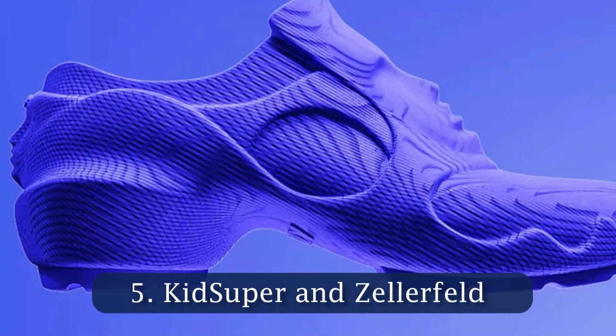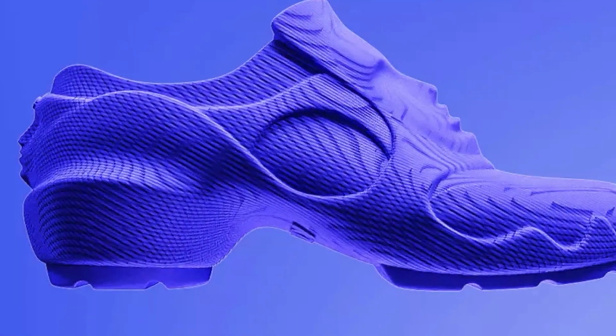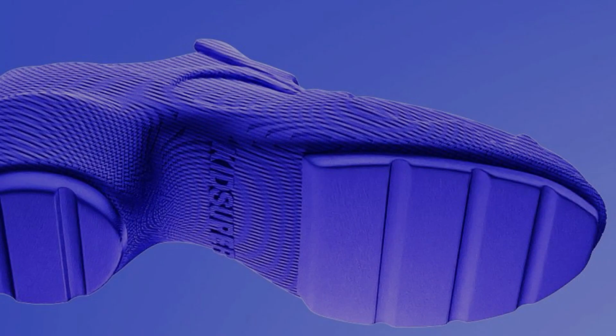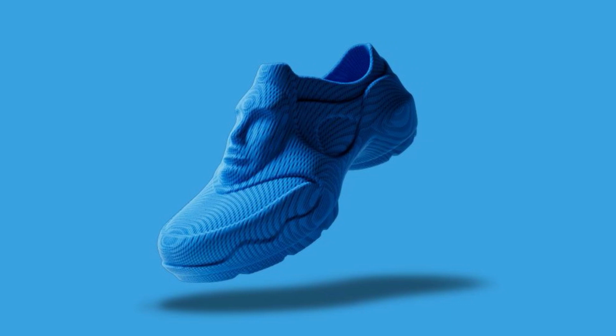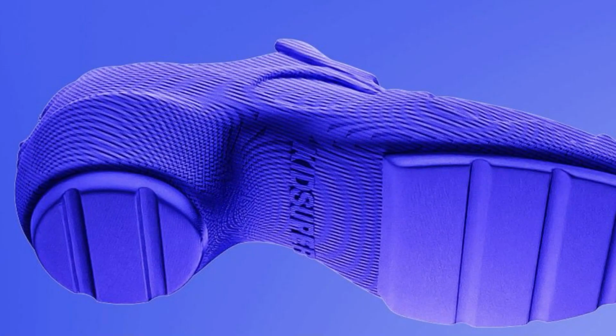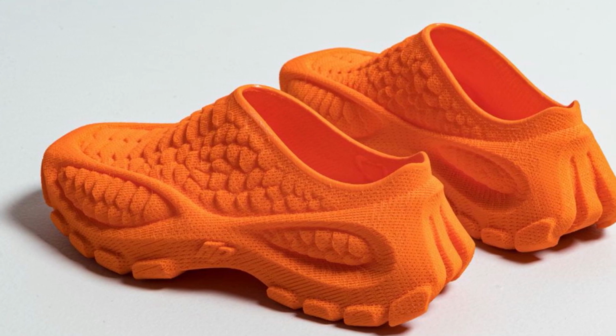Number 5. KidSuper and Zellerfeld. Step into the world of high fashion with the latest release from the American label KidSuper. These beautiful blue sneakers were just shown for the first time at Paris Fashion Week. Their unique design and creative use of materials got everyone's attention in the fashion world. These shoes don't have laces because they are made of layers of thermoplastic polyurethane. They have a rubbery texture that is both durable and comfortable to wear.